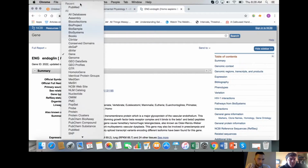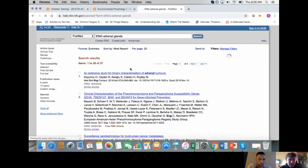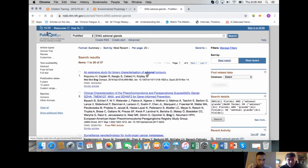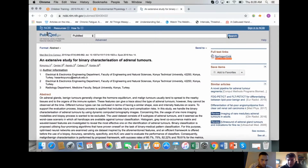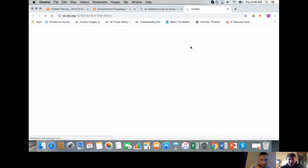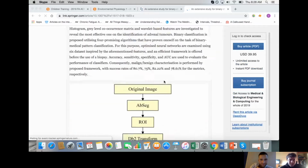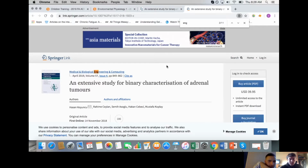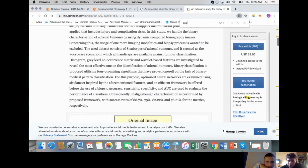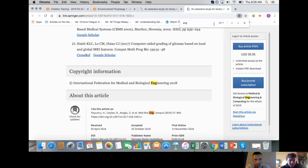And if we go back to PubMed, let's just see if there's anything about it in the adrenal glands. So something popped up about adrenal tumors. I don't know if I can get the full free text, but we can try this. This is a lot of pressure you're putting on me in a very short amount of time, Artie. All right, so then just going to find it. I don't know if it's there. ENG. Let's see. Come on. Oh, no. That's no good.